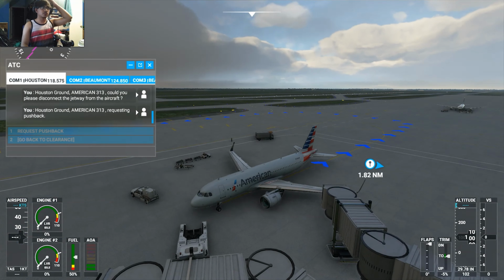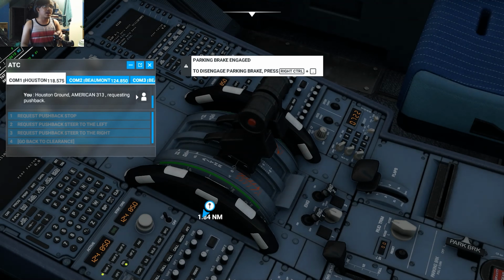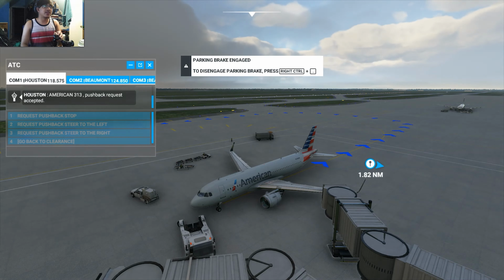Houston Ground, American 313 requesting pushback. I almost forgot to take off my parking brake! American 313, there's pushback, we go.